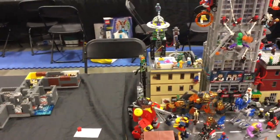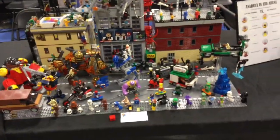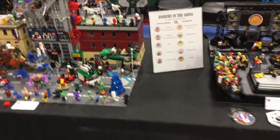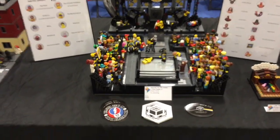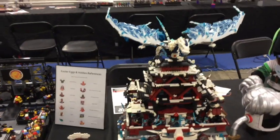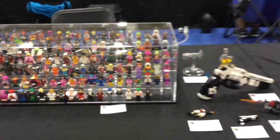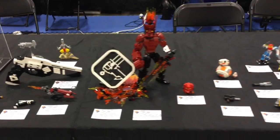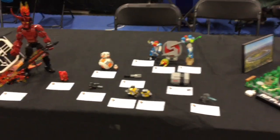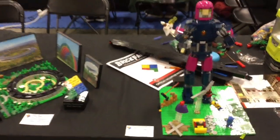This is a bigger table, so it's going to take a little longer, but Daily Bugle with all the people on it. Anarchy in the Arena. Oh, yeah, WWE or F. In my day, it was WWF, Raw. Cool Dragon. More figures. Those look like custom done figures. Custom BB-8 there, Nintendo. Sentinel from X-Men.